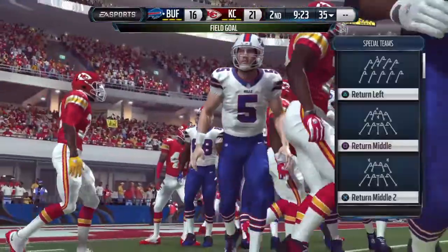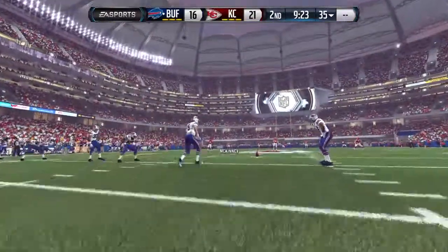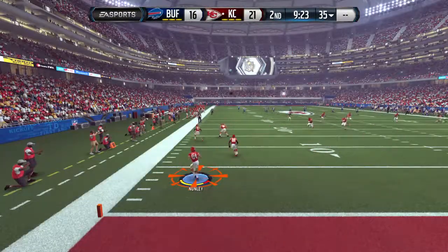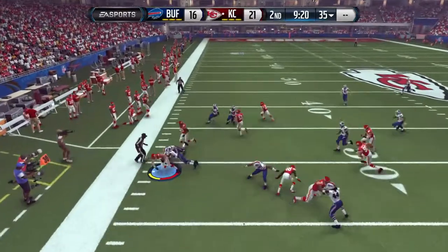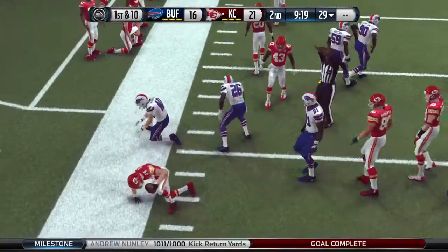We're midway through the second quarter, and they've got a field goal on the board, Phil. Tell you what that field goal did for them, Jim. Now I think they're going to have a chance to just get this thing rolling. The confidence, the energy, it's on their side. Let's see if they can take advantage of it. That return's good for about 25.